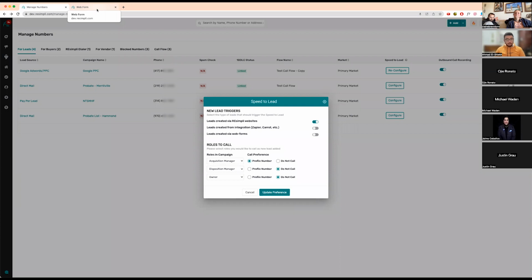But for now, it's meant to call immediately. Basically, when I created a lead on the web form, it immediately started calling my cell phone. I was able to answer that call, and then I had a text on my cell phone telling me the lead information. And then it started calling out the lead. So the purpose right now is to immediately connect you with the lead.